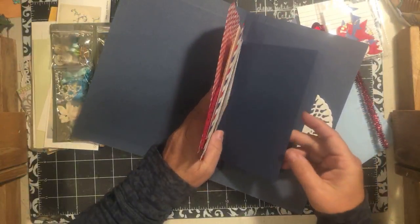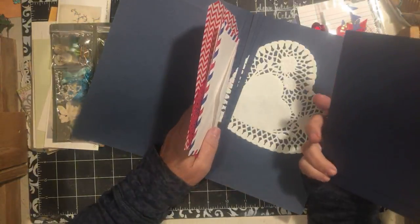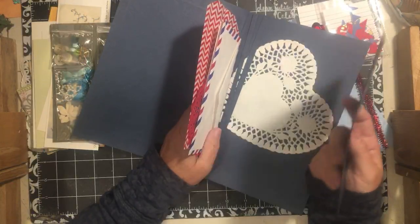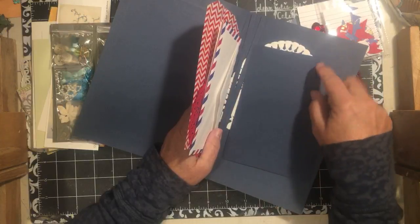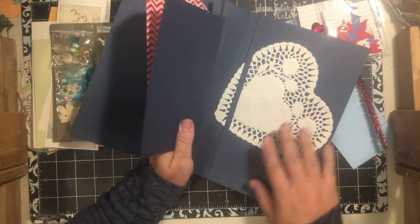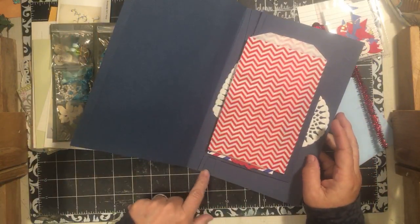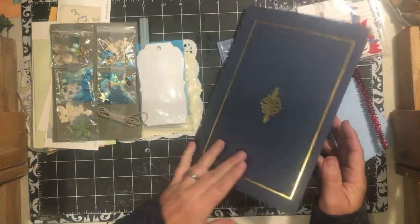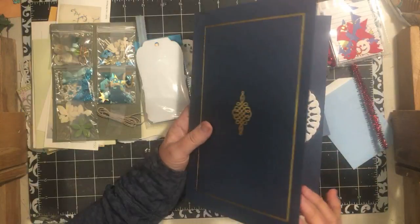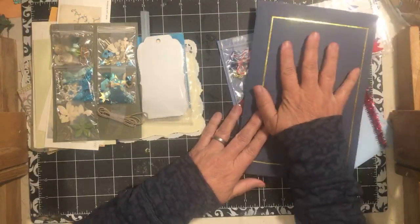So just all these different reds and blues, and a couple more of the photo, I can't remember what they're called, but a 4x6 photo fits in it, and it'll have a frame. And then a heart-shaped doily. I had to cut this to fit it in the envelope, so the pieces that I cut off are in here. And this is a photo holder folder. And so that is the red, white, and blue kit.